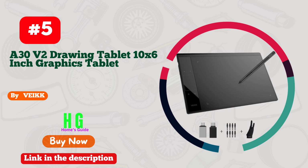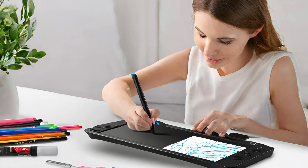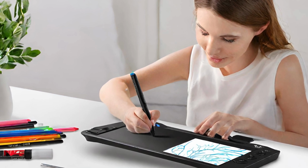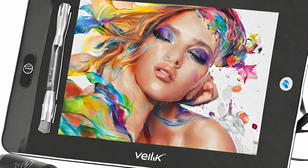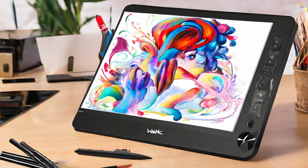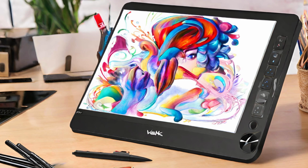Number 5. VEIKK Tablet, every stroke feels like a masterpiece in the making. Its sleek design and responsive surface make it a dream for digital artists. The pressure sensitivity is a game changer, capturing the nuances of your creativity with precision. The customizable shortcut keys? A total game changer.